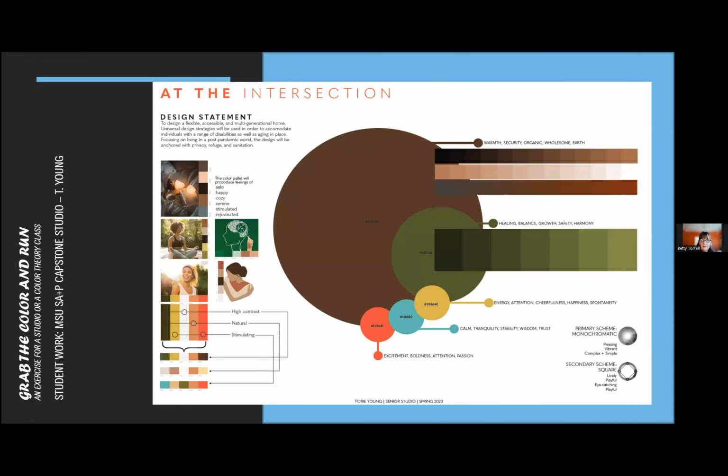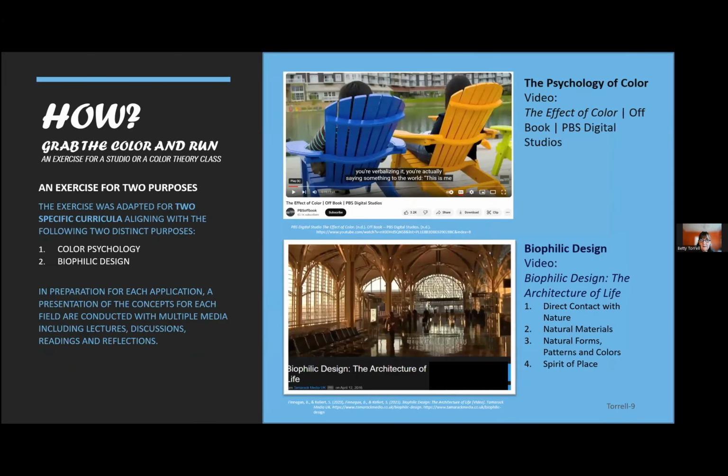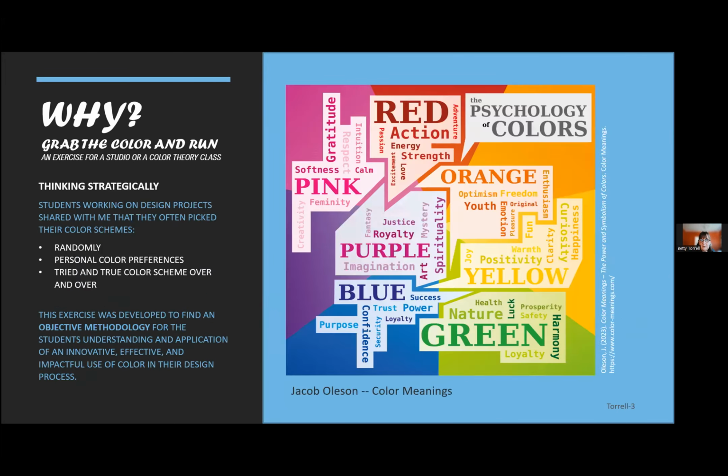And I'm gonna show you again the first student example. I should have dropped that in the back.